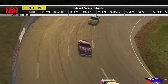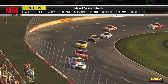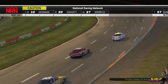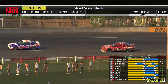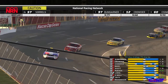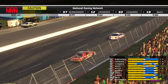Back at the front of the field, several cars electing to make pit stops on that last caution, now cycling their way forward. Mike Bumgarner, Jackson Crowder staying out on the racetrack. Let's show you the last lap for the pit stops. Bumgarner and Crowder stopping on lap number 44. Cisneros, Bass, Scott, and Roush stopping on 73, 74 for Lewis. So all kind of under that last caution.